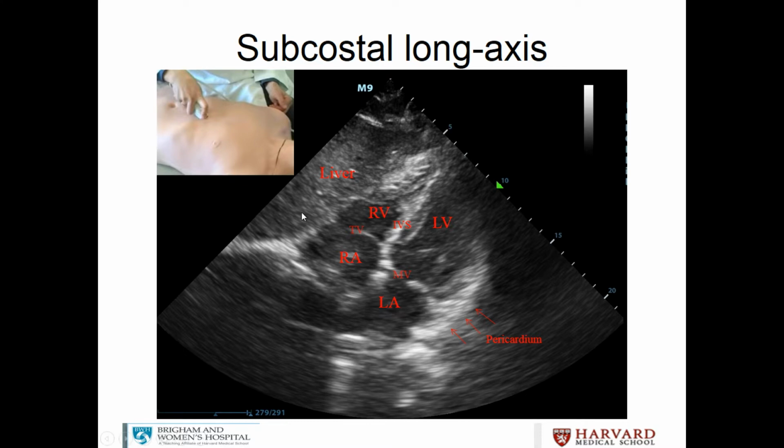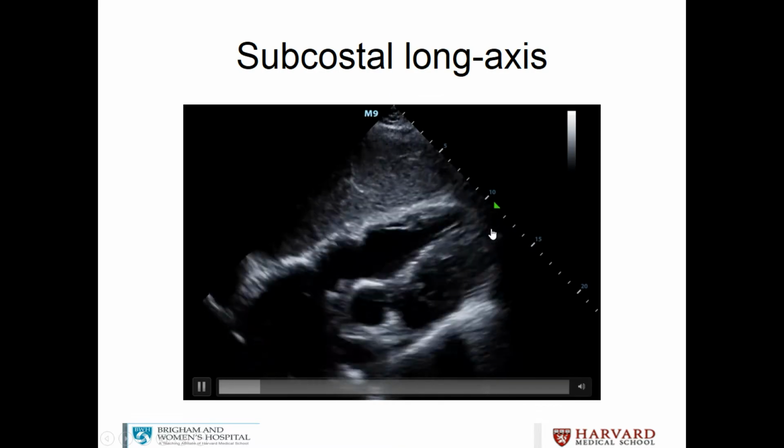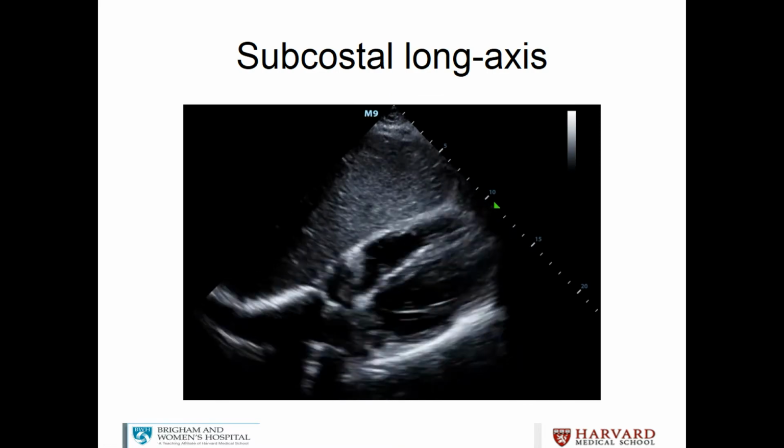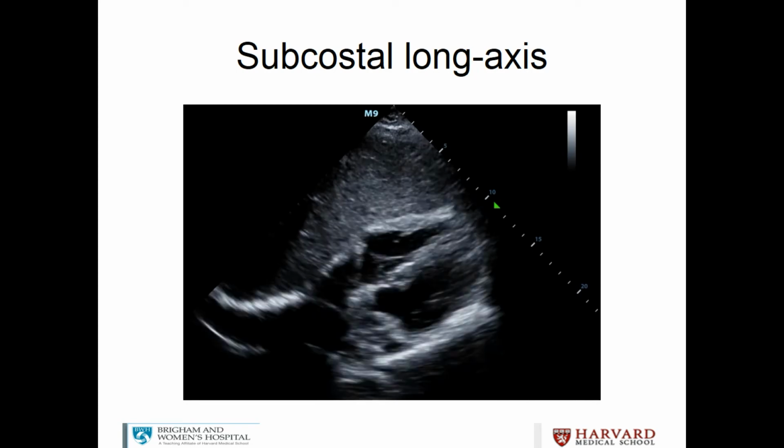And we can see that this view is really obtained through cutting through the abdomen. Here we can see the liver, which is a great sonographic window to use to obtain this view. And here we see a normal left ventricle and right ventricle without any pericardial effusion and good cardiac function.